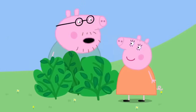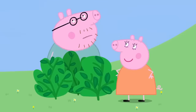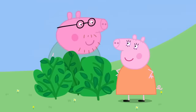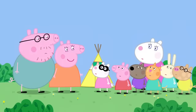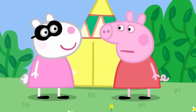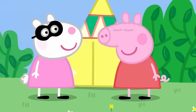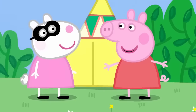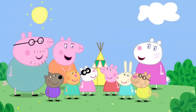Daddy Pig? Hello, Mummy Pig. What are you doing in that bush? Secret club. Ooh, I've always wanted to be in a secret club. We can't have everyone in the secret club. It wouldn't be a secret. Oh, I suppose it doesn't have to be a secret club. It can be the everybody secret club, and everybody can be in it. Oh, goody.